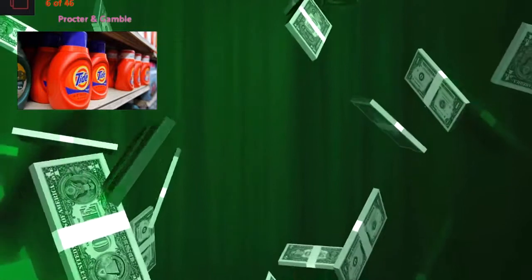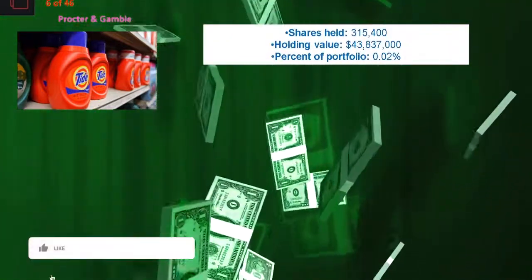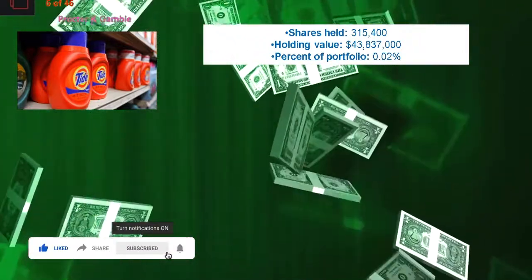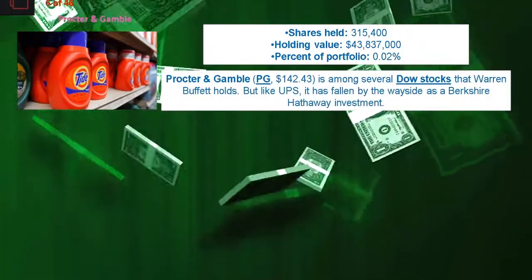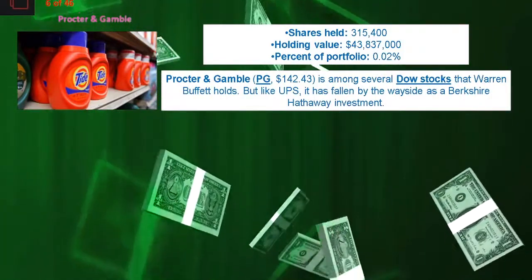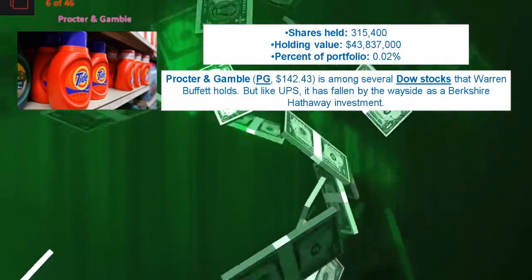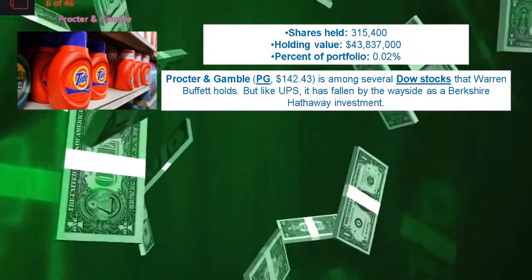Procter & Gamble. Shares held, 315,400. Holding value, $43,837,000. Percent of portfolio, 0.02%. Procter & Gamble, at $142.43, is among several Dow stocks that Warren Buffett holds. But like UPS, it has fallen by the wayside as a Berkshire Hathaway investment.